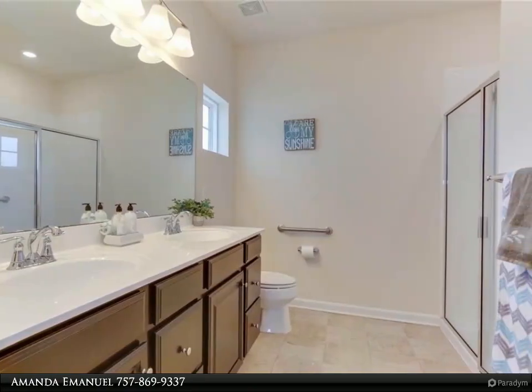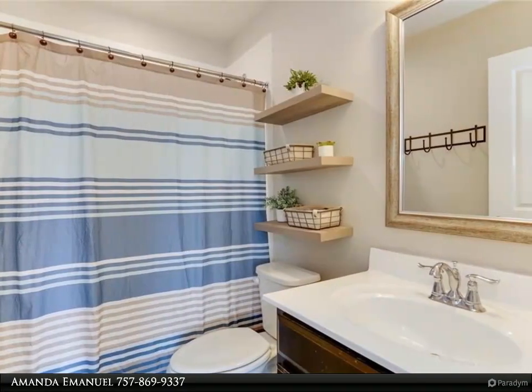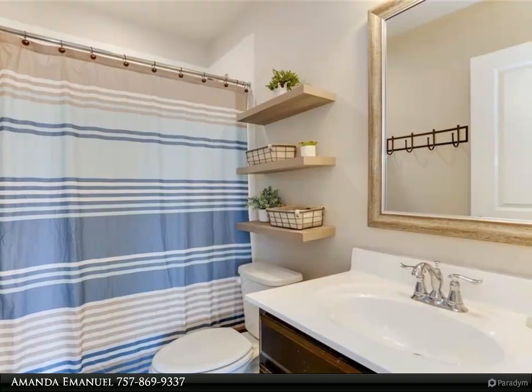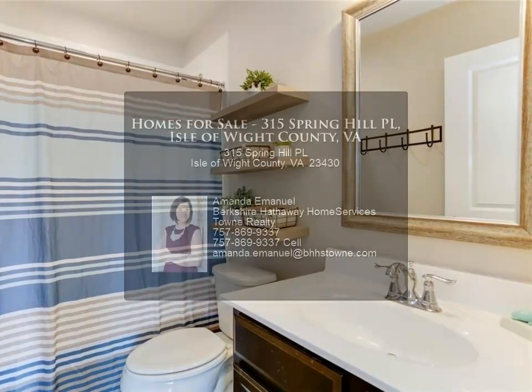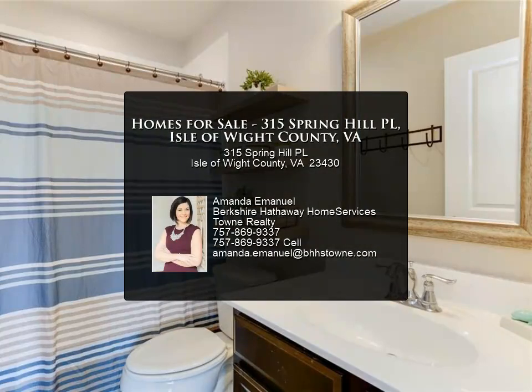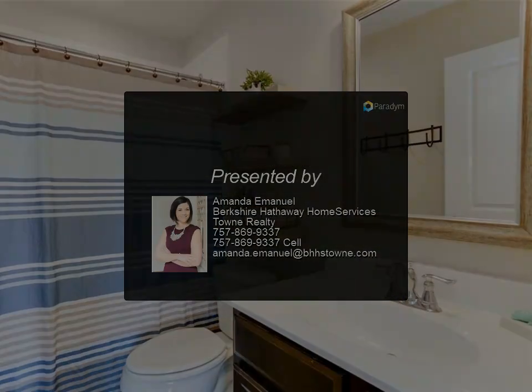Upstairs, you will find another full bathroom and a 4th bedroom. Altogether, this home has 4 bedrooms and 3 full bathrooms, plus a loft. The fenced-in backyard creates a privacy buffer. This home is near the resort-style amenities, creating fun and relaxing times.